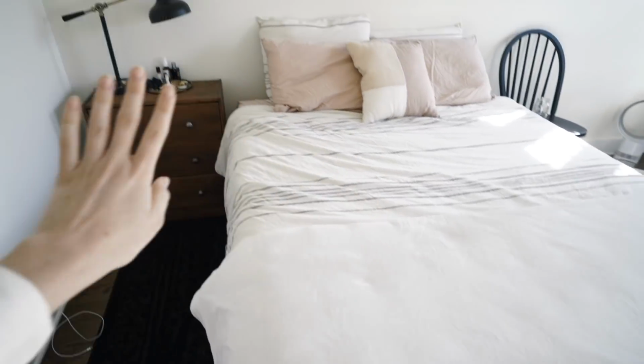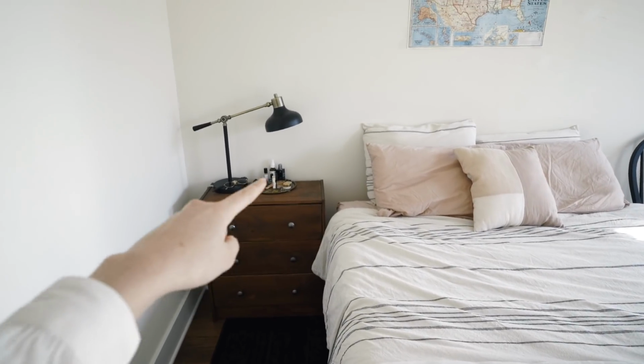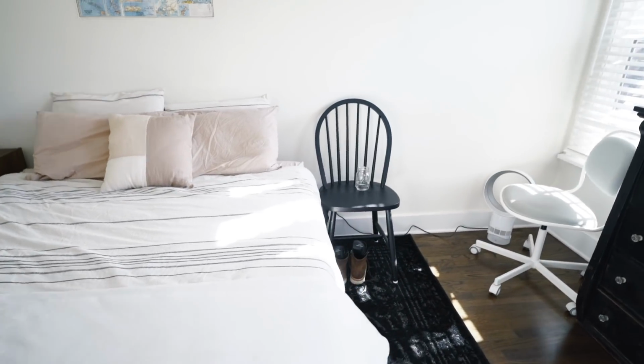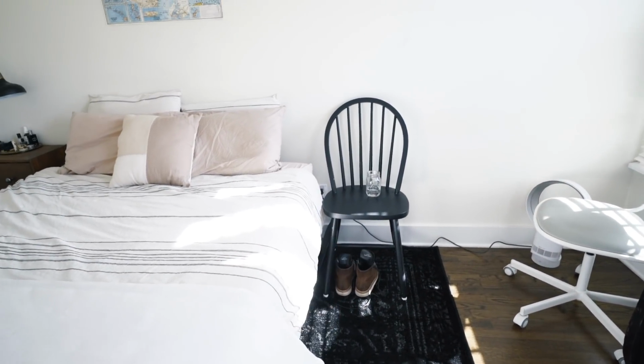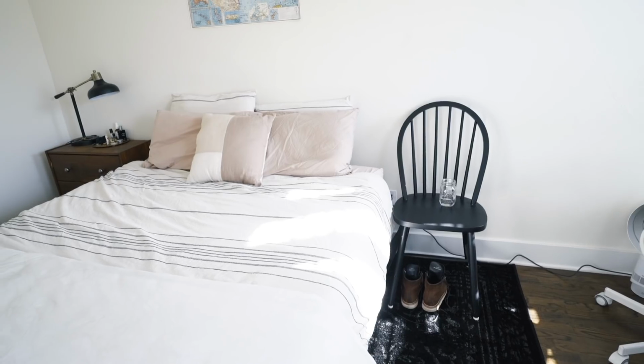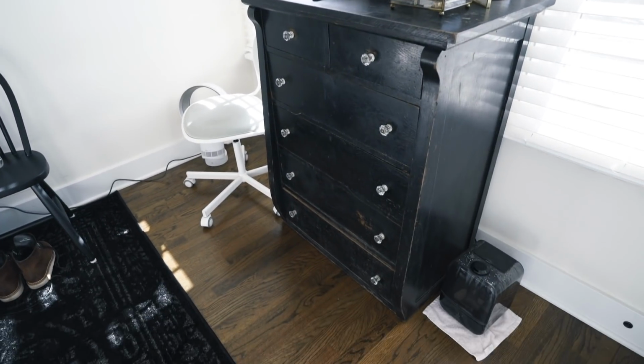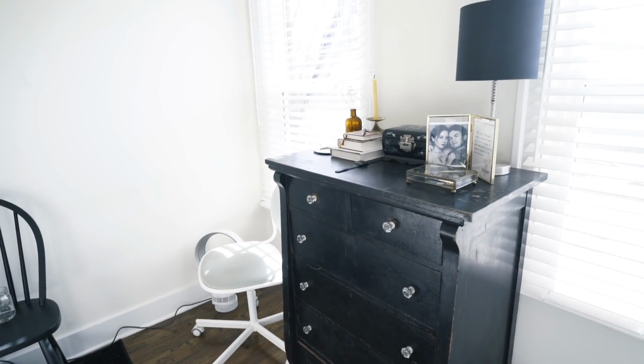We have our bed here. There's a nightstand with a few of my things on it. Over on this side is a chair that we found at a thrift store that is used as another nightstand. And then this beautiful dresser we found at an antique store.